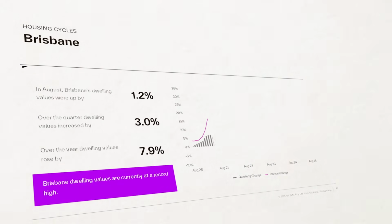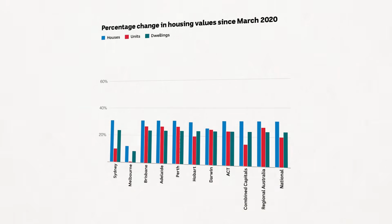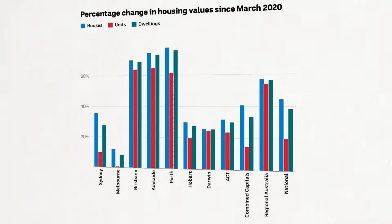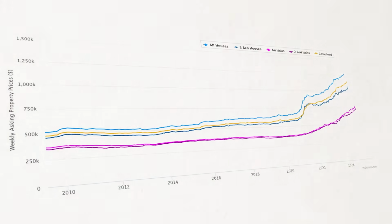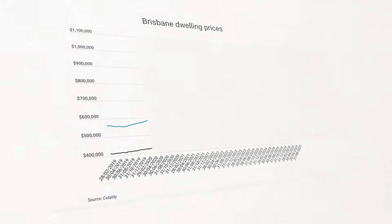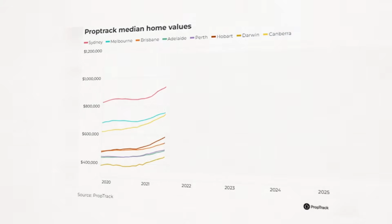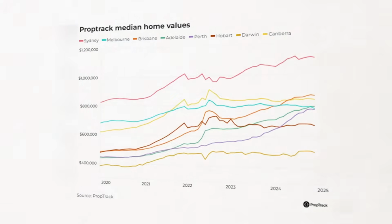Hello, property navigators. As of August 2025, median dwelling values in Brisbane are up 7.9% over the past year, around 76% in the last 5 years and 93% across the decade, meaning the average property bought just 10 years ago has almost doubled. Now, most of that uplift has landed in just the last 3 or 4 years, when Brisbane's house values rocketed, outpacing nearly every other capital. Is it still worth buying into?